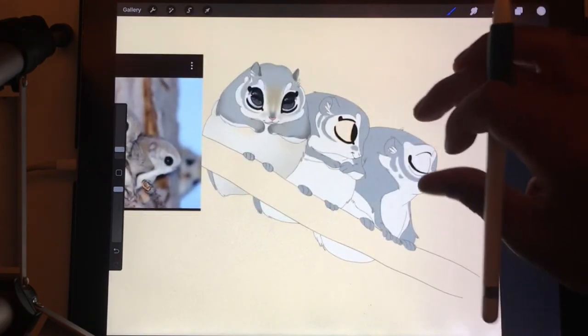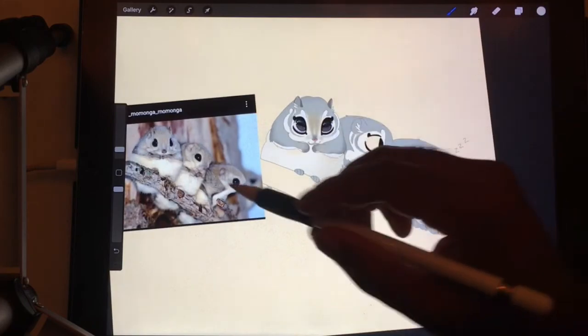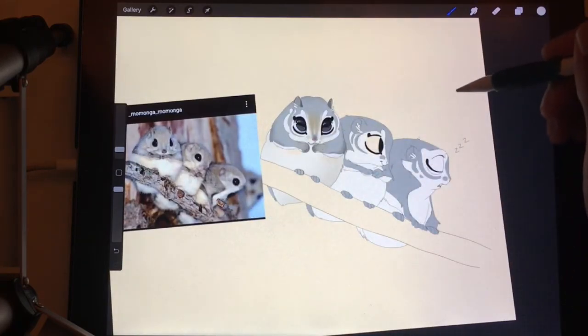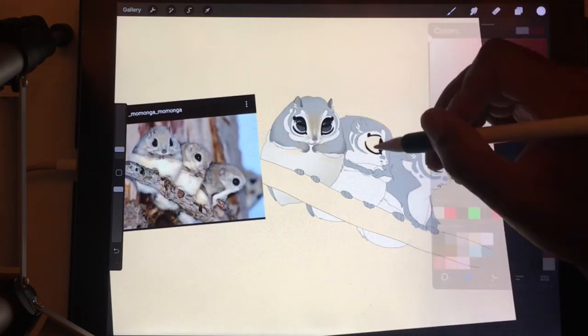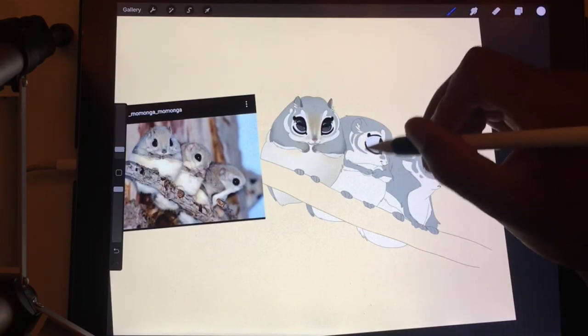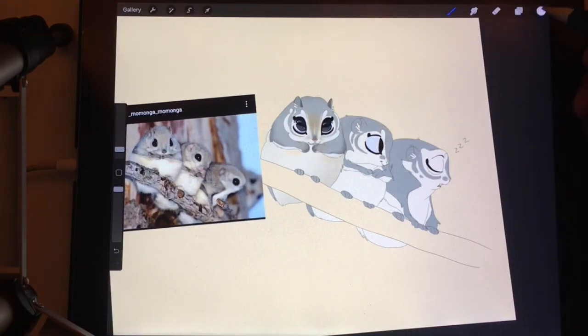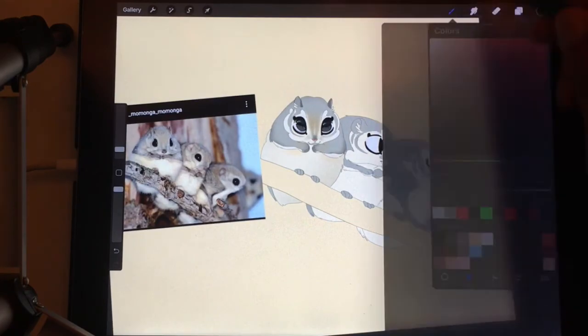Okay, so that's looking good. They seem like they're a little browner, a little more toasted. Alright. Here we go. Whites of his eyes. And give him a nice shadow.